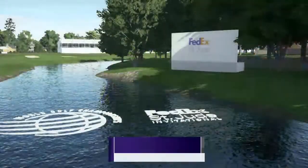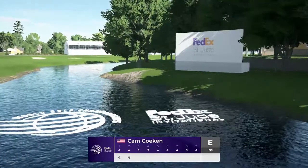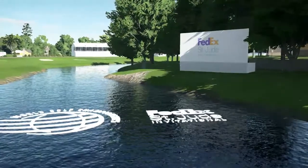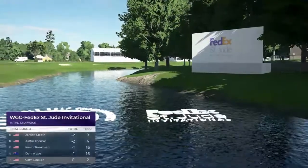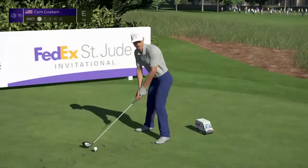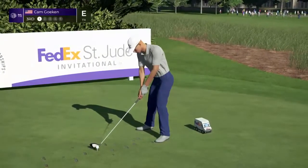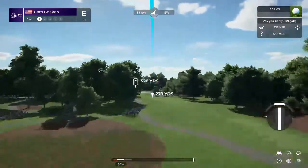And after that effort, this is how the field is shaping up. So, no movement on the leaderboard there, remaining at even overall. The third hole at TPC Southwind's a strong par 5, measuring over 550 yards from the back tees. A bit of water comes into play here on the second shot, so be mindful of where you leave your approach.